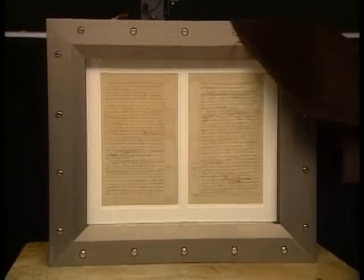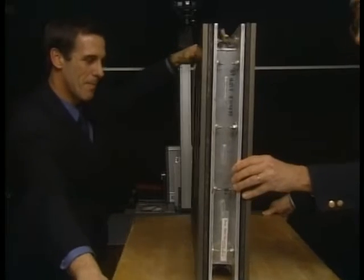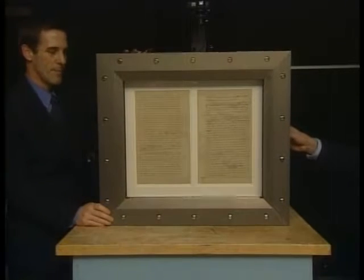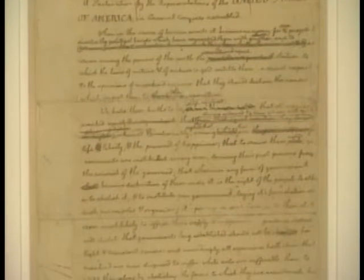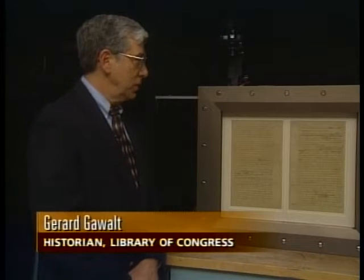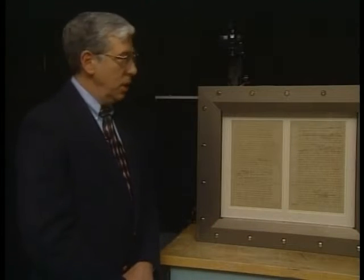It's housed in a state-of-the-art stainless steel container, protected from ultraviolet light and surrounded by inert argon gas. And what you see as you look at this is the 16 changes that were made by Benjamin Franklin and John Adams, the 31 changes that were made by the Committee of Five before it was sent to Congress, and then the 39 additional changes that Congress made in the document itself. Some of these involve the addition or removal of entire paragraphs.